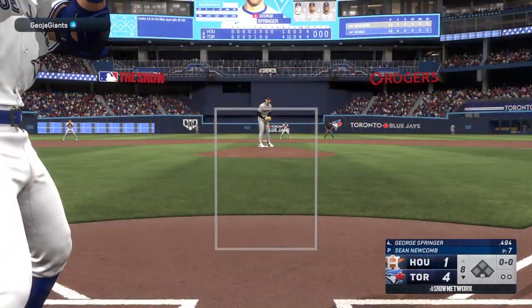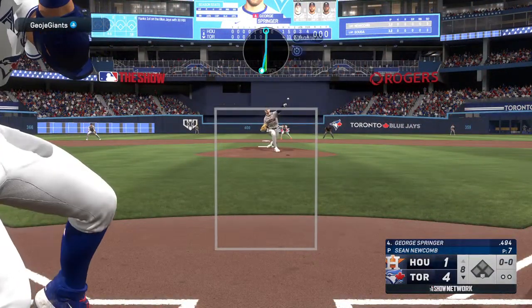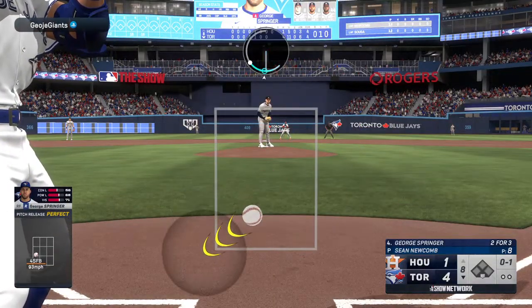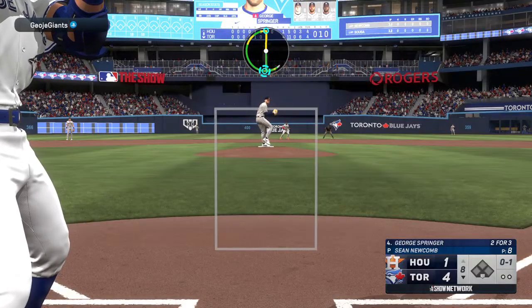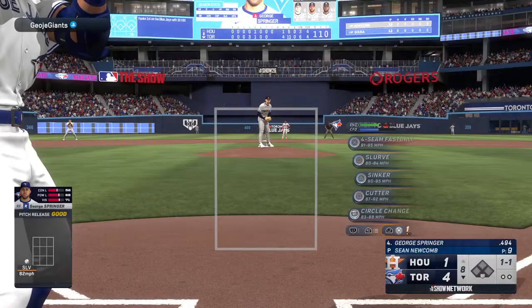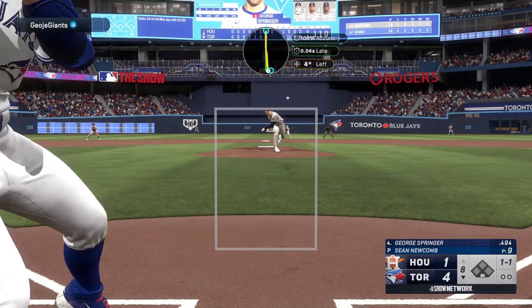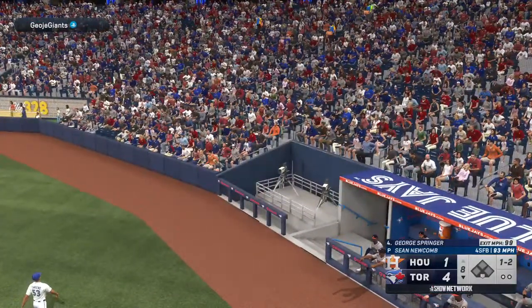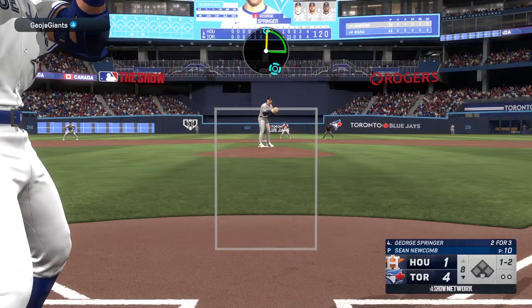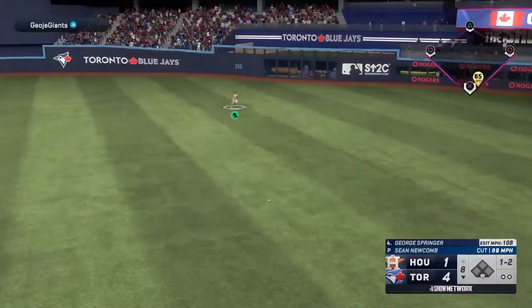Back here at Rogers Center. On to the bottom of the 8th. George Springer now at the plate. Right through there for a strike. Ball, inside. That one found hard the other way. The 1-2. And it's through for a hit.